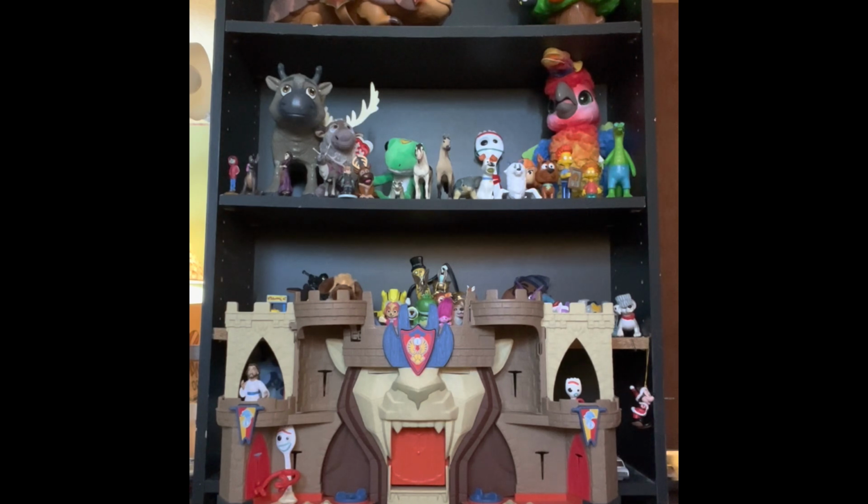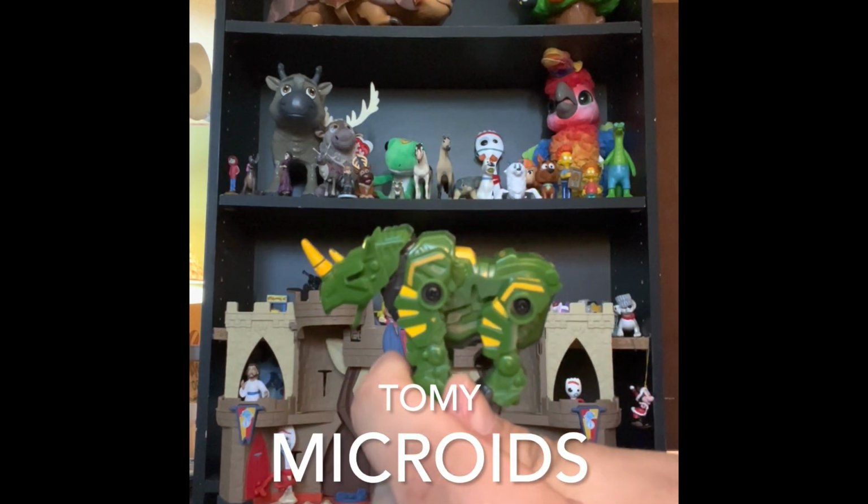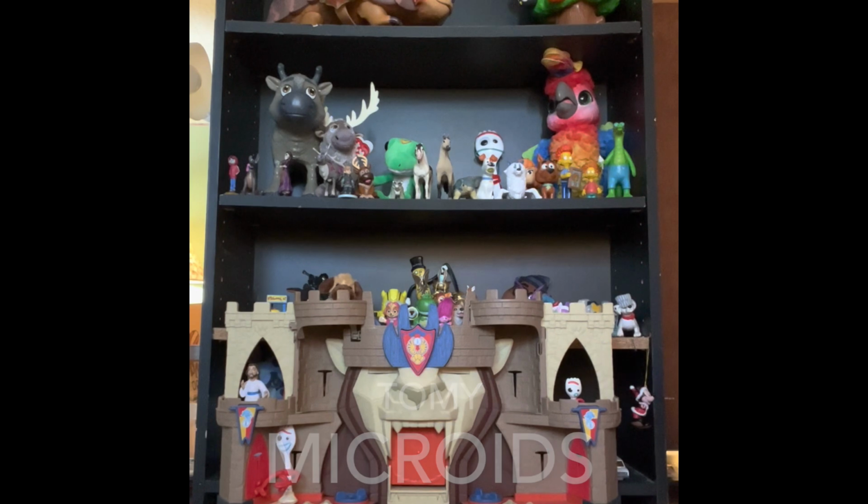What is that? It's like a wind up, but I don't see a wind up. I don't know. Here's like a green robot rhinoceros. Looks like it's a wind up, or it has battery power or something, but I don't see any switches or markings. Maybe it's from Dollar Tree.